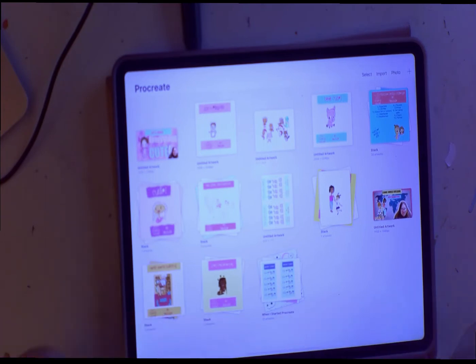Anyway, it's not the point of the video, but today's video is: make everything cute. Everything that comes to my mind, make it cute. So that's what we're going to do today. I'm going to show you some examples of what I've been doing.